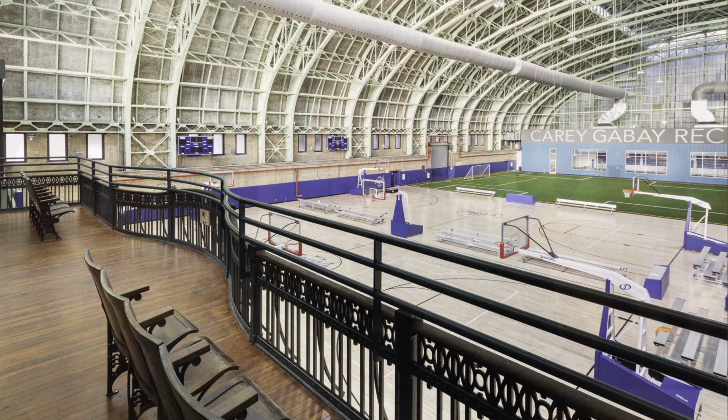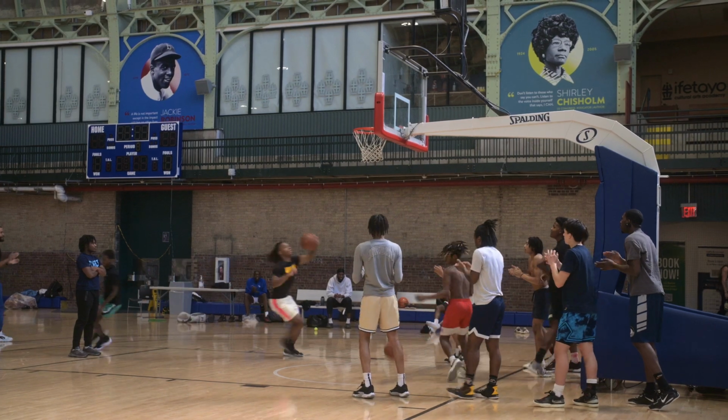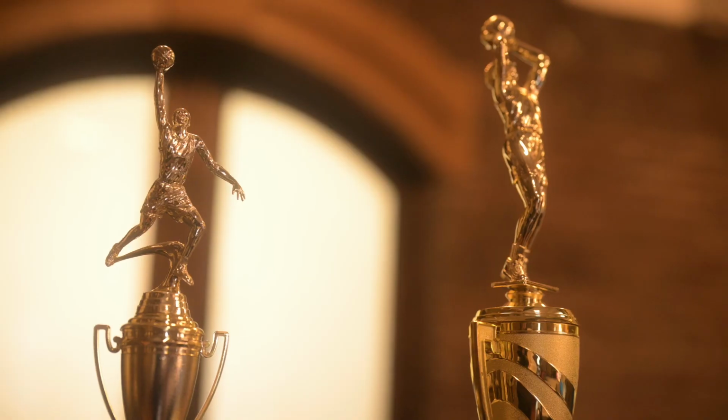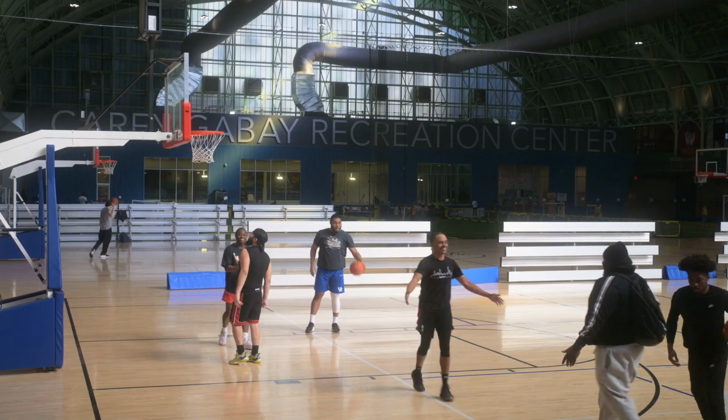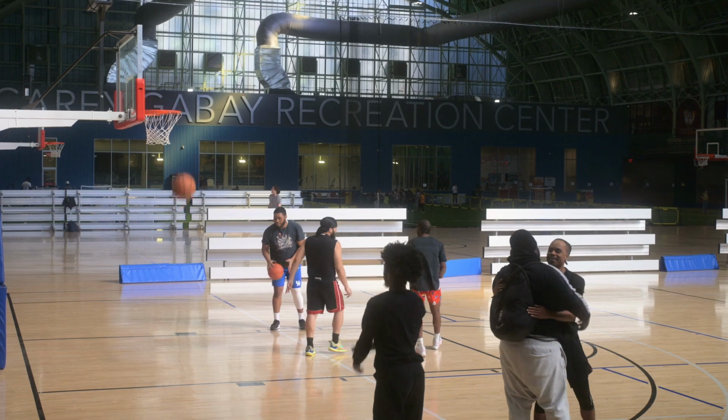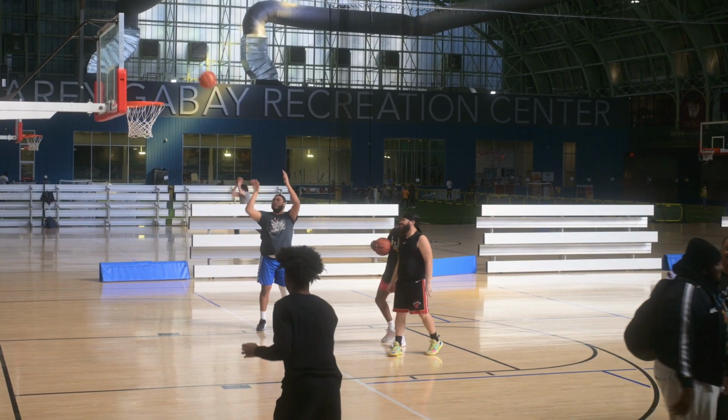I would love to one day be able to turn on ESPN and see one of these kids that say, you know what, I learned to play basketball here at the Major Owens Center, because that would just be pretty incredible. For young people to walk into this space and know that they are walking into a world-class, state-of-the-art space, it changes how a child grows up in a way that we can't even calculate or fathom.